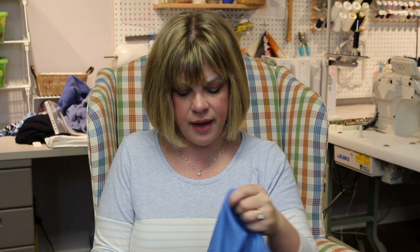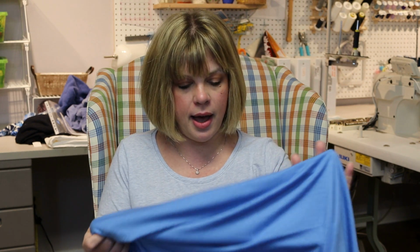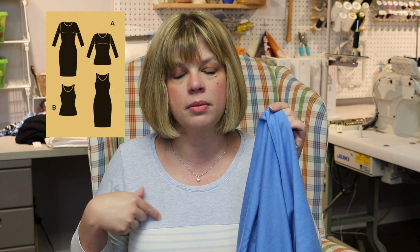But it is a merino wool from the fabric store, and I will link to it down below because I'm sure they still have this. They carry their merino jersey in all their colors. But I'm going to use this to make another Givre, which I'm wearing right now, but I'm not going to make the color block top.